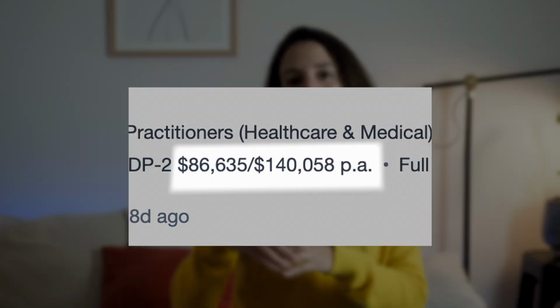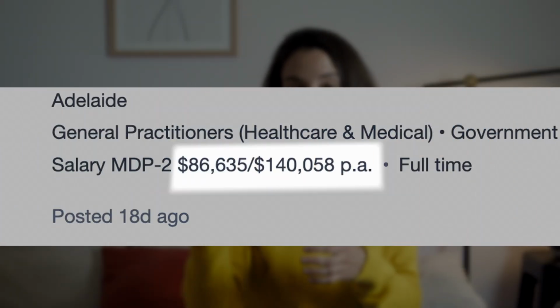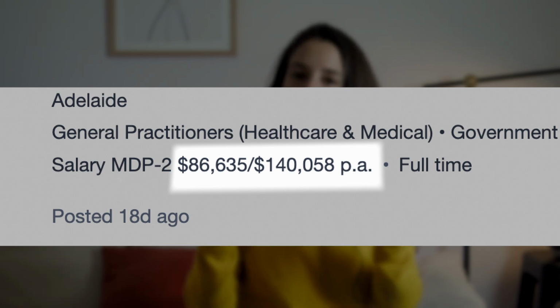Anyway, this is an amazing website to check the different salary levels in each industry because it will give you an estimate. And of course, always look as well at job ads. Job ads usually give you the salary package, and that's an amazing indicator as well to see how much you should be asking.